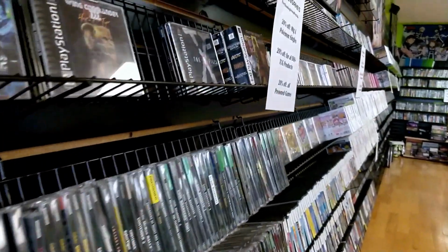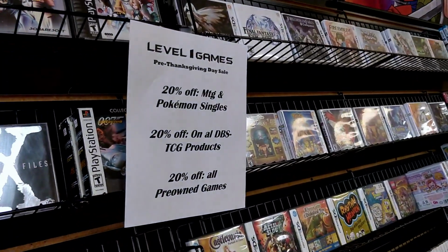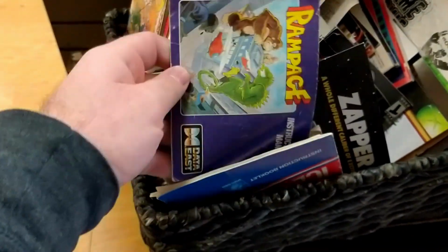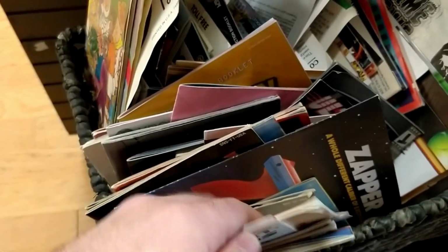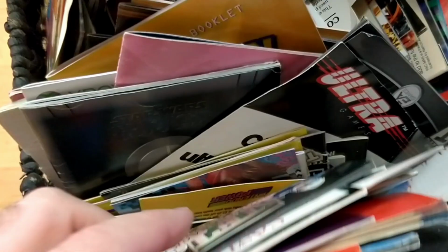And then you've also got a nice surprise when we came in. Didn't know, but 20% off all pre-owned games. Very convenient. And then my favorite thing that I found, they've just started stocking manuals. So you got the Rampage manual there. Not nearly enough places stock manuals nowadays, which is sad. But, Fax Xanadu, I don't think I ended up getting either of those. I kind of just pulled whatever interested me.